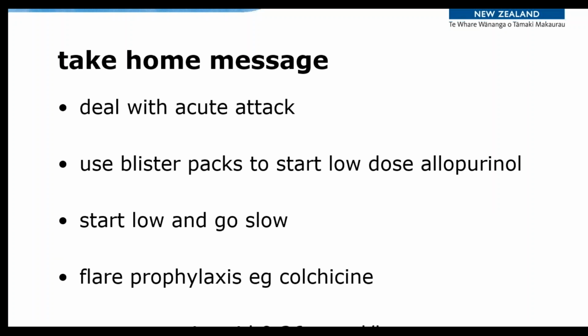So the take-home message is we need to deal with the acute attack. Consider the use of blister packs. Now that does require you to communicate with your pharmacist. You can take those files off gouthappyfeet.com, get them to your pharmacist, and they will make up the packs as you need them. Start low, go slow, flare prophylaxis with colchicine, and target uric acid at below 0.36, and lower if you've got tophi.